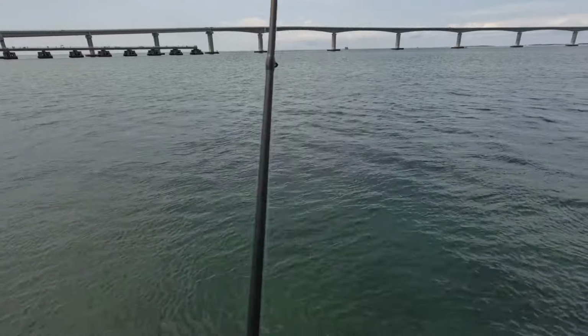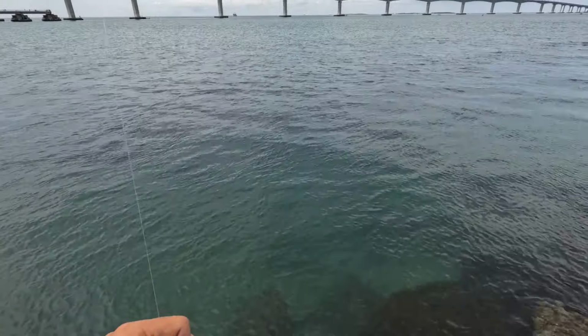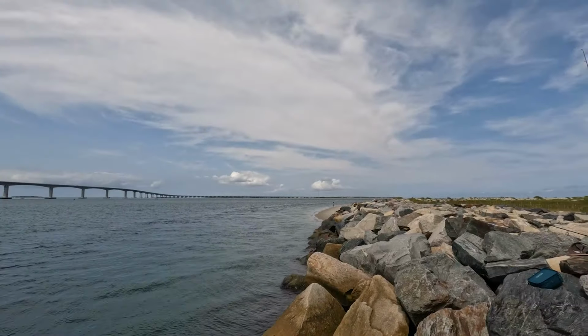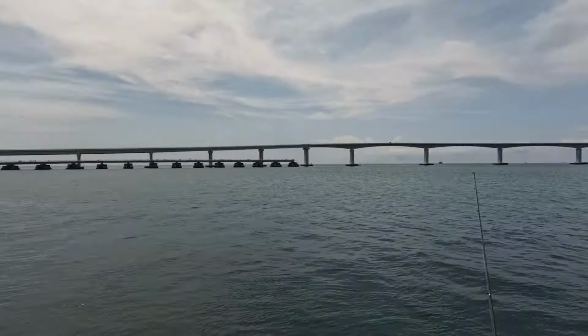That's great. Hit the gulp shrimp again with a red jig head. I think 3/8 ounce. There he goes. Great ethical release, guys. This isn't trout fishing. We're not wetting our hands or anything.